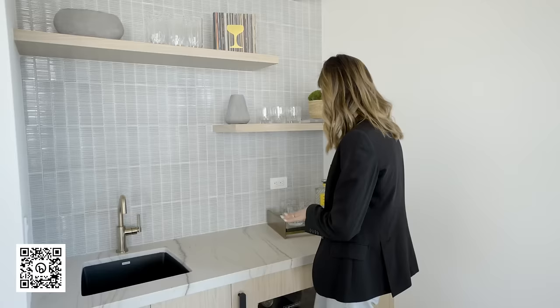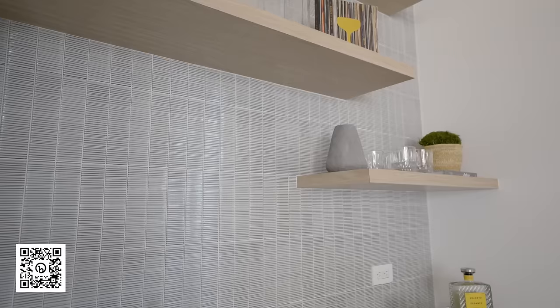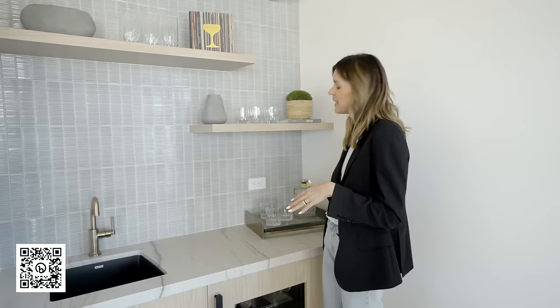We also have a beverage center here and shelving that really can display your favorite alcohol. One being, we love Cilento. We love that our client loves it too.